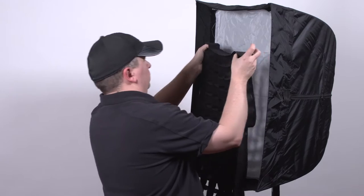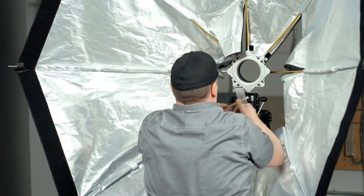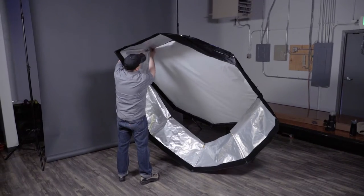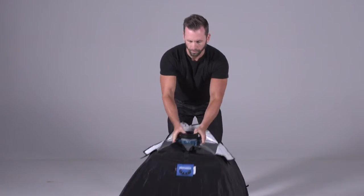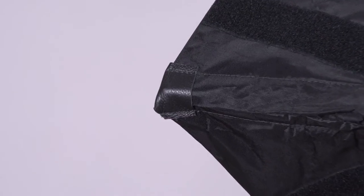I could and have gone with less expensive softboxes. But in choosing Chimera, I have invested in a company that is committed to not only the quality of the light that their products produce, and innovating ways to set up and modify that light, but they are also committed to making those products as durable as possible with a high level of quality control.